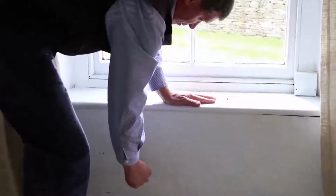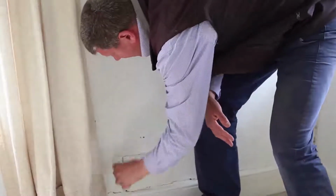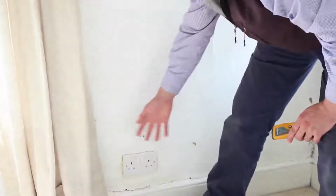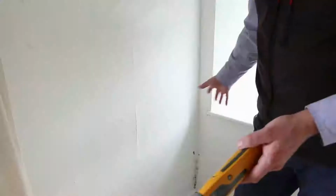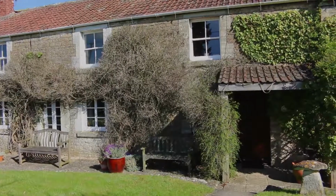Along this front wall there is some significant dampness, as we have alluded to previously. I can tell that this plaster is completely shot and it's damp. We're getting lots of red readings here, and it feels damp to the touch. Obviously that's potentially quite dangerous because we've got electrics there as well. Here along this front wall we do have a penetrating dampness to the external front elevation wall, and that would appear to be caused by the climbing plants and potentially the rainwater goods.